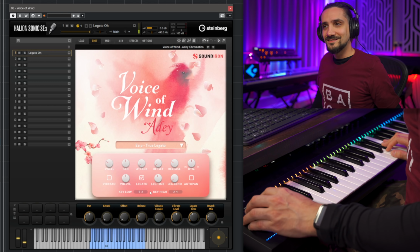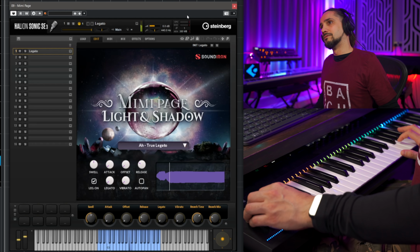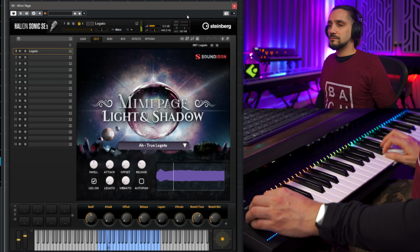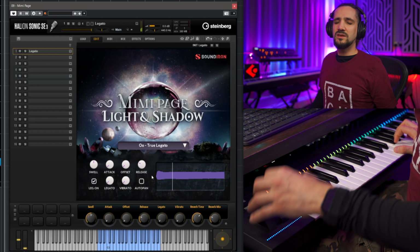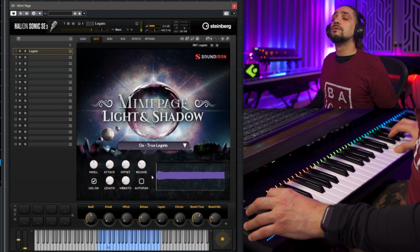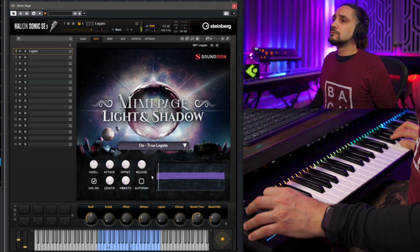Next we have another vocal library, and this is Mimi Page, Light and Shadow. Again, beautiful. Listen to this legato. This is the A's. Let's try the Oo's. I mean, you can create so many magical themes with this library. So fluid, you don't even have to sweat to create those realistic legato passages.